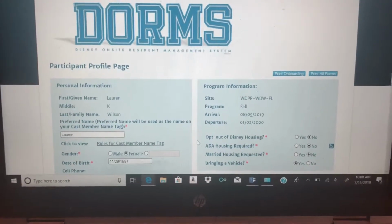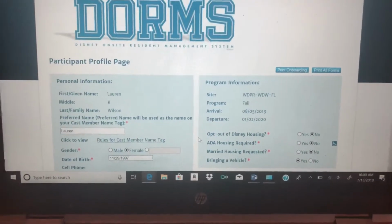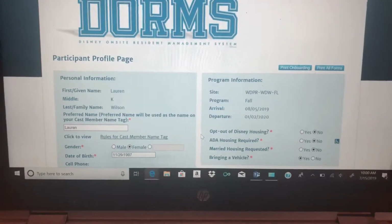Married housing requested. Are you married? Are you bringing a vehicle? They do need to know that. So I am going to go over this next part, because I do think this is where it shows more personal information. So I just don't want to scroll down and then boom, it's all there.